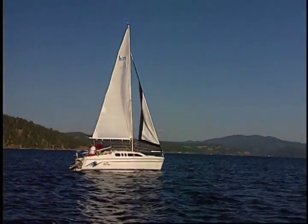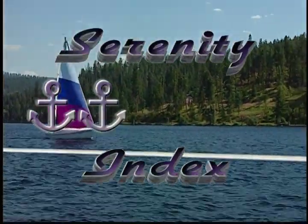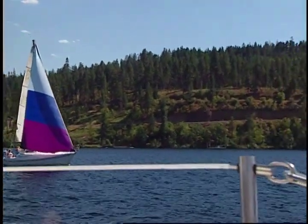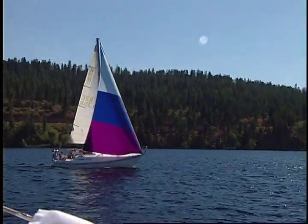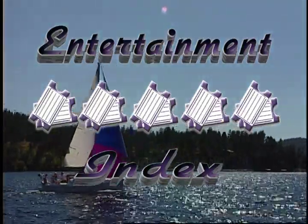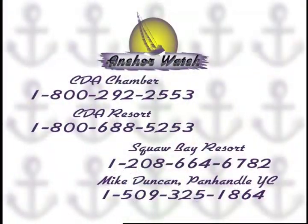To review, Lake Coeur d'Alene is a worthwhile trip for any trailer sailor. We give this lake a 2 on the Serenity Index, meaning that it's not really a remote, quiet, uncharted kind of a place. It's a pretty bustly place. There are houses and cabins on virtually every inch of the shore until you get way down to the south end of the lake. But on the other hand, our entertainment index is a 5, meaning that there's just a ton of stuff to do if you want to get off the boat, even for the kids. This can be a busy and fun kind of vacation, and the area is well worth visiting.